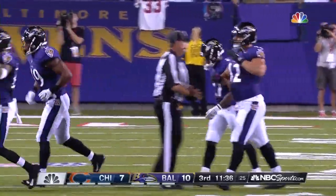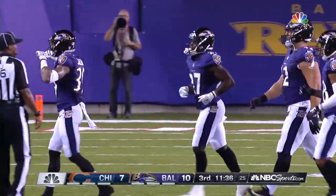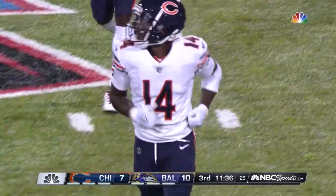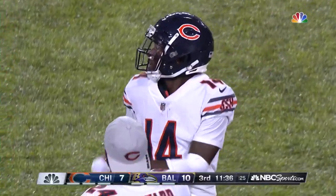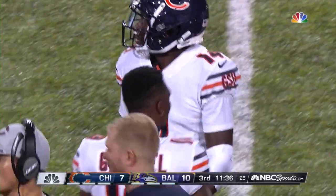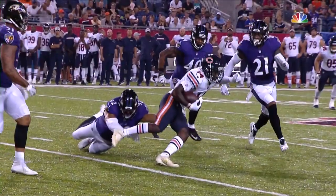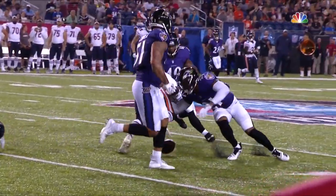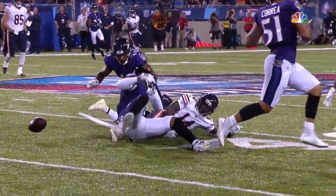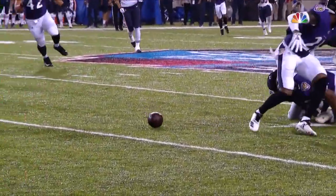DeMarcus Ayers dropped it, and it's recovered by the Ravens with a 3-point lead. It is, I think, Bronson Kaufusi. We'll have to check it out on the replay as to who recovers it. Let's take a look right here at the end of the play. There you go. You can see it right there. Deshaun Elliott coming up with that play, the rookie.